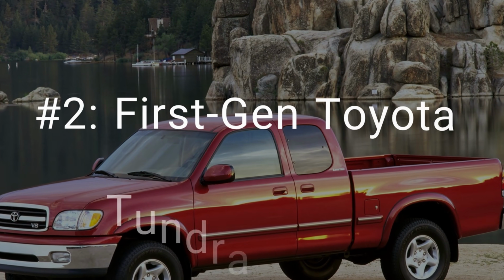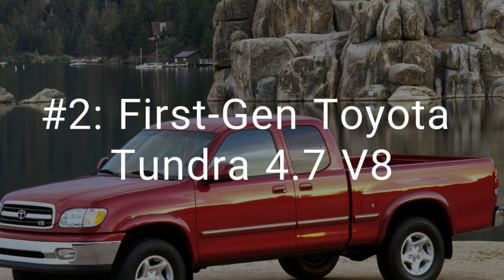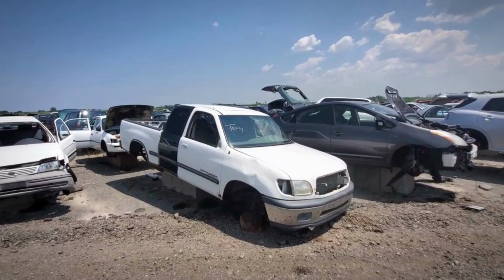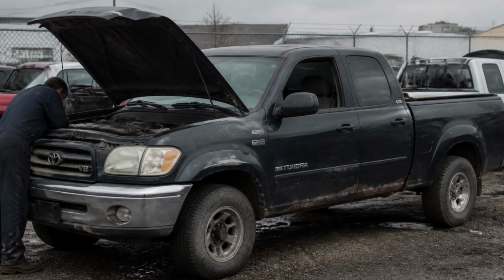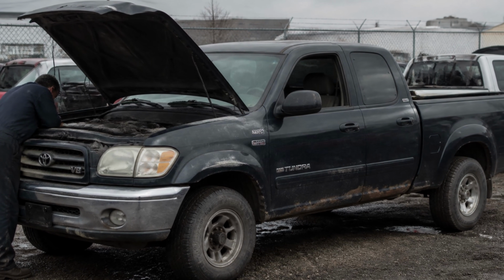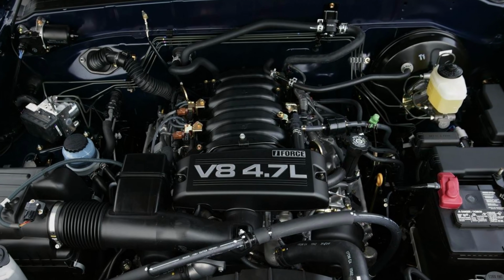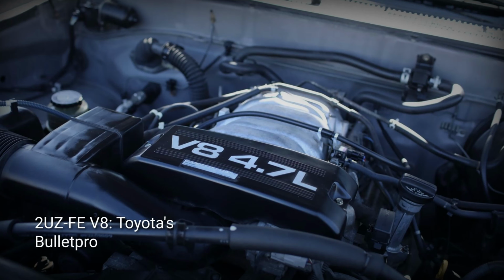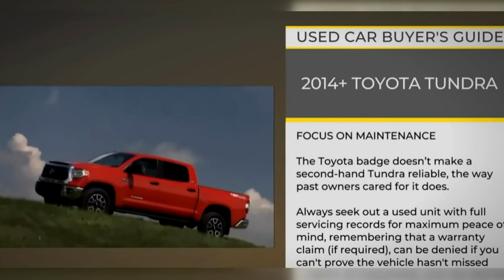Number 2, the first-generation Toyota Tundra with a 4.7-liter V8. Now we're into legend territory, and this is where the rotting on lots theme really pays off, because these are genuinely old, genuinely cheap, and genuinely indestructible. The 4.7-liter V8 in early 2000s Tundra and its Sequoia sibling carries the engine code 2UZFE, and in the trade that engine code is shorthand for buy it.